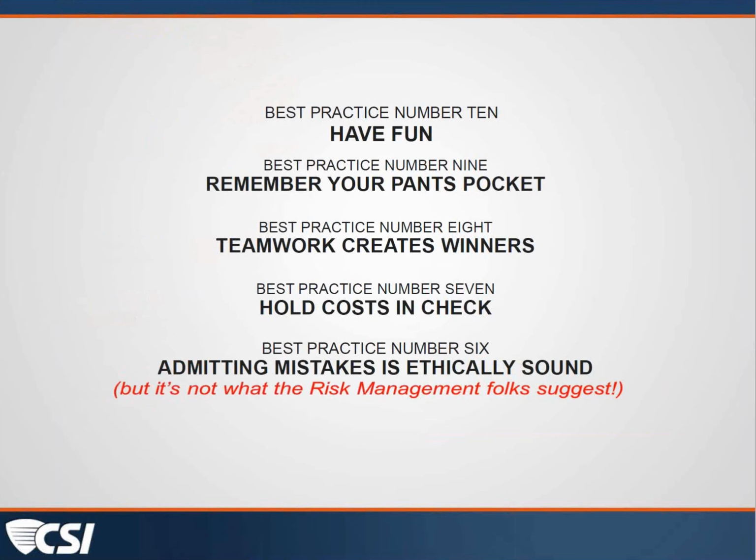And best practice number 6, admitting mistakes is ethically sound, but maybe not what the risk management folks would like to hear us say. Certainly something that you should always discuss with them about raising your hand and saying, hey, that's my bad. But it certainly makes sense to us ethically to represent yourself as a professional and take responsibility when that's the right thing to do.